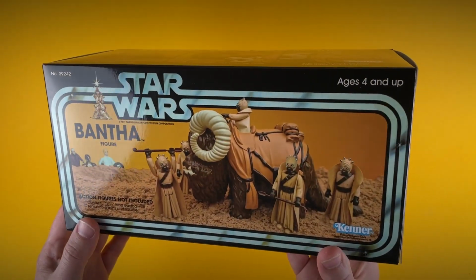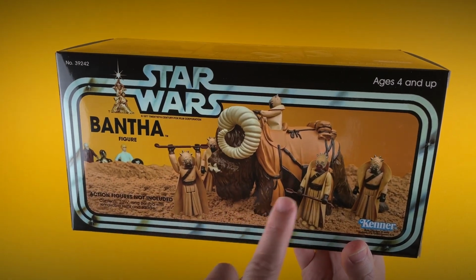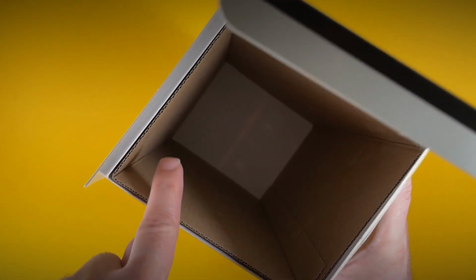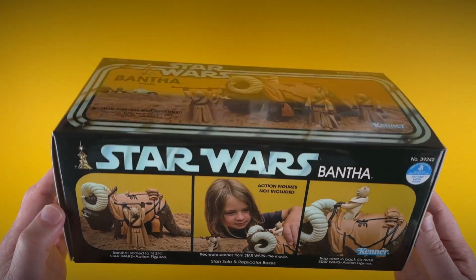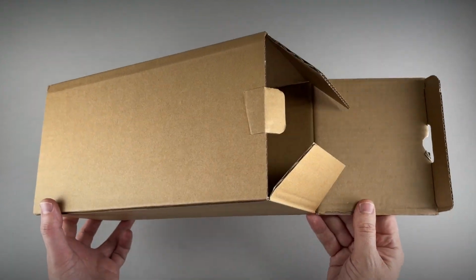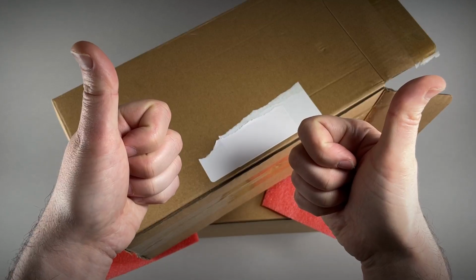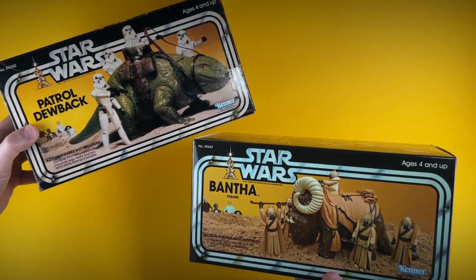Let's take a closer look at the box, because it's beautiful. All the classic elements are there, the racetrack, proper photos of the toy to entice us all in, thick cardstock, glossy print finish, and a sturdy inner liner as well. I have to say, there's not a mark or dent anywhere on this box. I'm not surprised. It was carefully packed. It came in this cardboard box with these foam protectors, and just to make sure, the whole thing was wrapped in yet another cardboard box. Nicely done. It's really hard to tell that this is a modern piece compared to this original Dewback box.